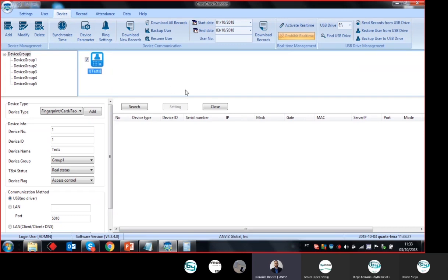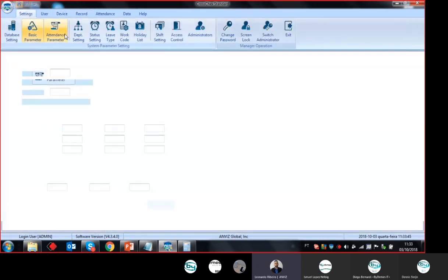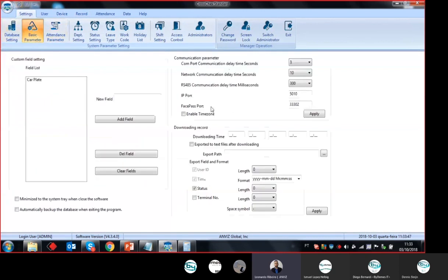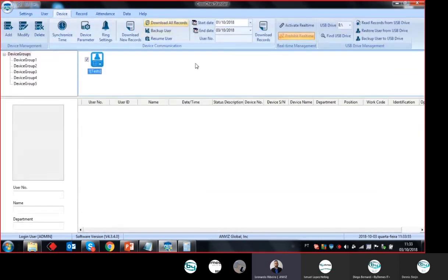Well, here we have some more important buttons. For example, download all records. This will manually download all the events from the memory of my device, because if I wanted to do it automatically, I could use the basic parameter and set the days here. But if I want to do it manually, that's where we do it. Download all records.